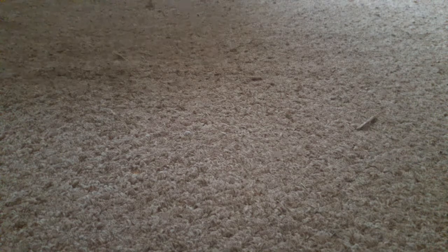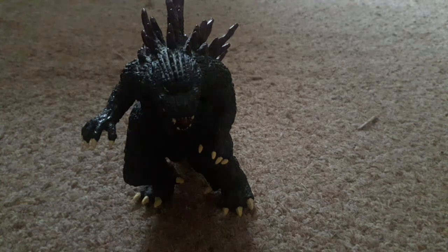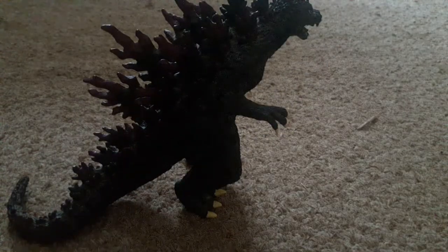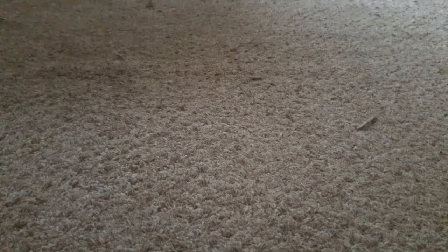Now on to one of my favorite Godzillas of all time. You might have seen this figure in past videos, but I really love this Godzilla so much. It's the Bandai Creations Godzilla 2000 figure. I actually have another one, and I think he's in storage, or maybe he's actually right here. I'm not really too sure. But yeah, Godzilla 2000. He is such an awesome, badass version of Godzilla, so I'm really happy to have Godzilla 2000 in my collection. Really cool.